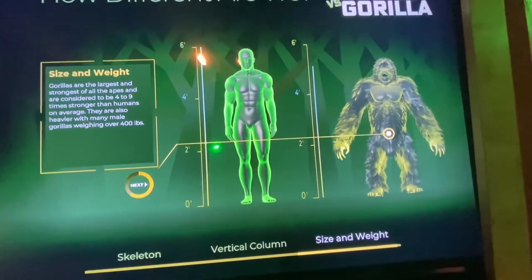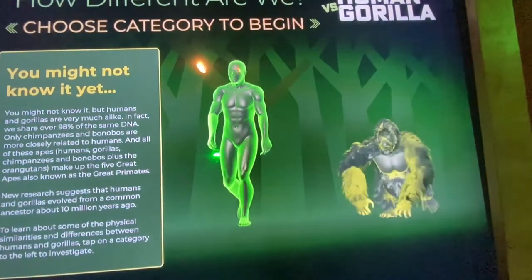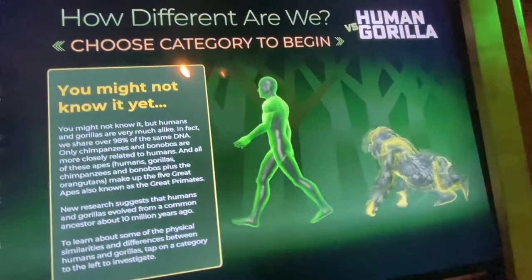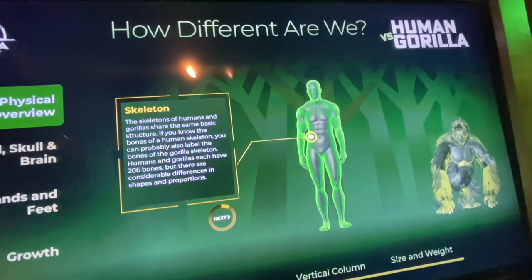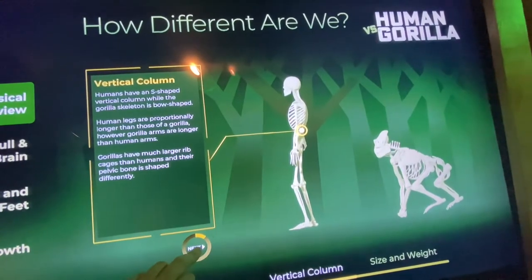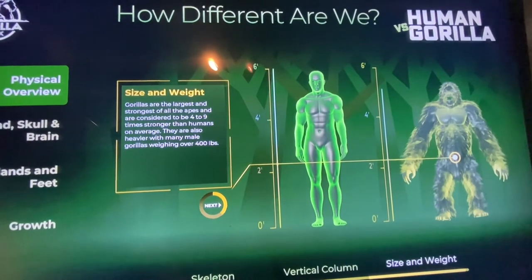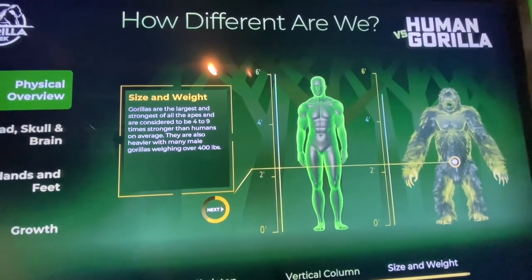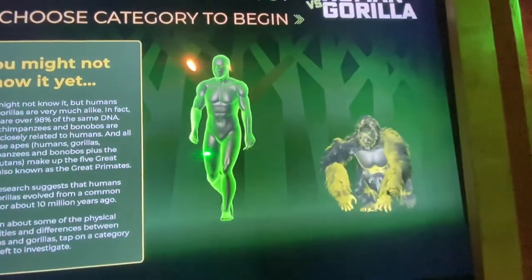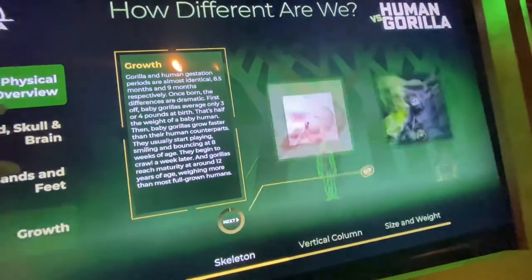And you can kind of see a little differences there of the size and weight. Gorillas are the largest and strongest of the apes and are considered to be 4 times stronger than humans. And look at that. Let's just see what else they had. So the skeleton. And they are also heavier, with many male gorillas weighing over 400 pounds. I mean, look at that. So we looked at the physical one.